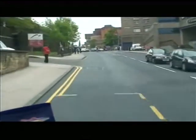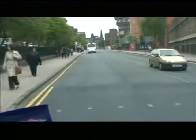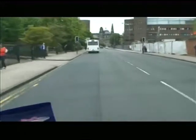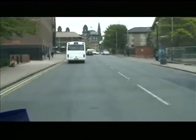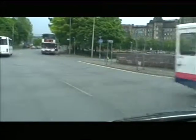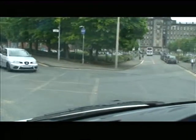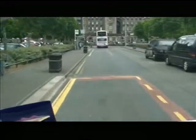Continue along Cathedral Street, passing by Strathclyde University and heading towards the Royal Infirmary. Carry on, and we're going to veer round to the left into Stirling Road. Then we're going to turn right into the buses and taxis only at St James's Road. And continue down to the end of St James's Road and turn left into Castle Street, just outside the Royal Infirmary.